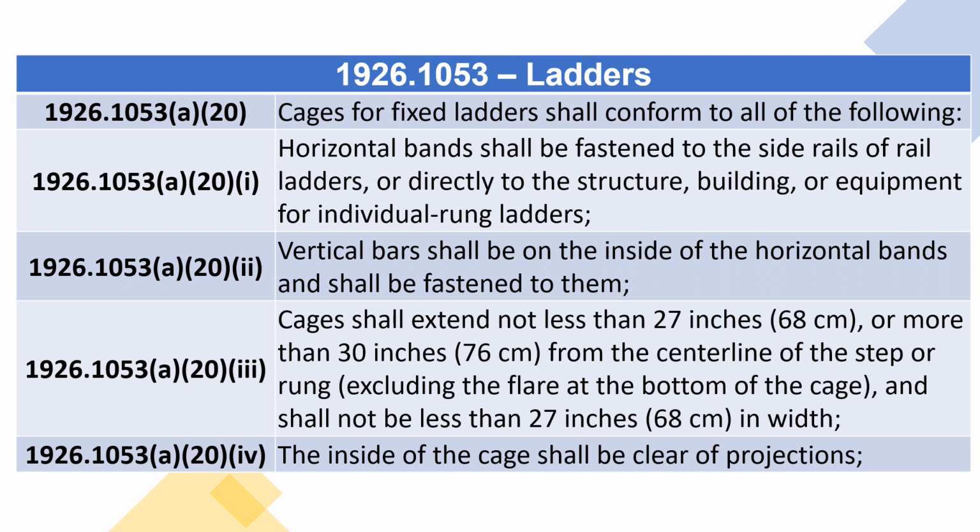1926.1053(a)(20): Cages for fixed ladders shall conform to all of the following. Horizontal bands shall be fastened to the side rails of rail ladders, or directly to the structure, building, or equipment for individual rung ladders. Vertical bars shall be on the inside of the horizontal bands and shall be fastened to them. Cages shall extend not less than 27 inches (68 centimeters), or more than 30 inches (76 centimeters), from the center line of the step or rung, excluding the flare at the bottom of the cage, and shall not be less than 27 inches (68 centimeters) in width.